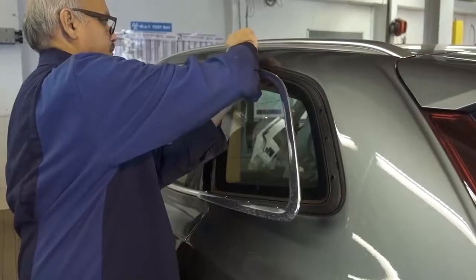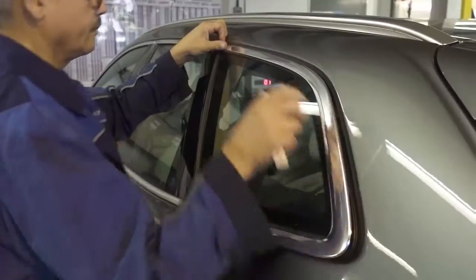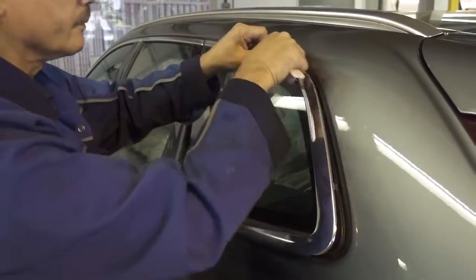It's very, very strange. So what's going to happen is they're going to whip that off, they're going to put a new one on, they're going to send this old bit of trim to Volvo in Sweden for them to check it out and find out what the heck has happened, what's caused it.